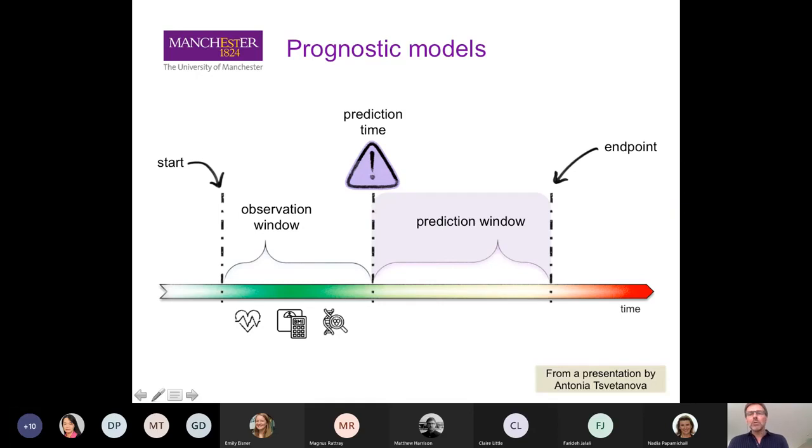Obviously, any study will always have an endpoint. So that means if we have time to event outcomes, there will always be people for whom we do not know the outcome, and so they are basically censored at the end of our study.